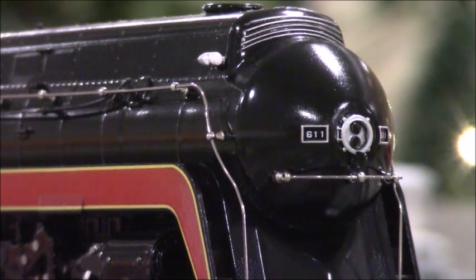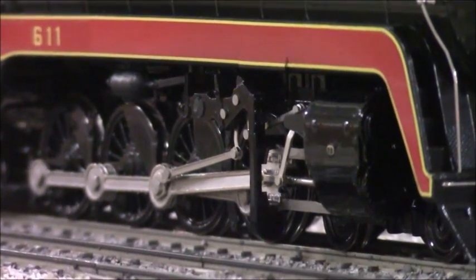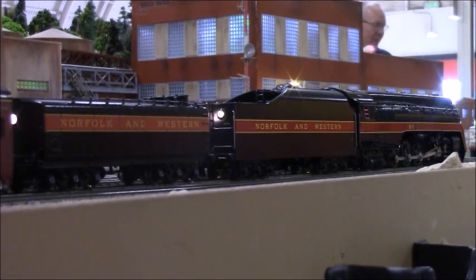It was now time for the Norfolk and Western 611 to head up to the upper track to the mountain. The entire train pulled into the siding of Union Station for a quick first inspection. The engine and tender, and of course the water tender, were the first ones to be inspected to make sure that they were still in good condition, and that the coupler was still at the right height from the tender to the water tender.